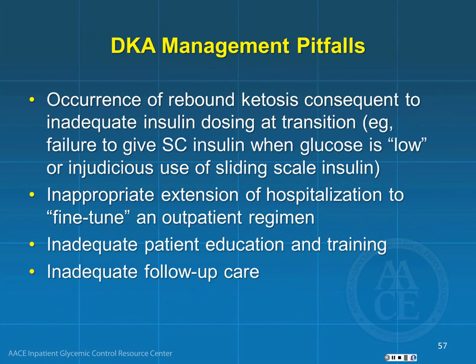The other thing is rebound ketosis because of inadequate insulin dosing, and that will actually increase your hospitalization duration.